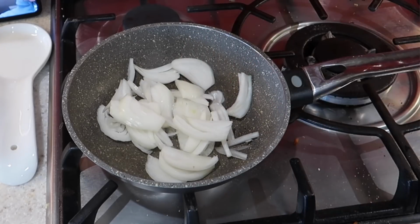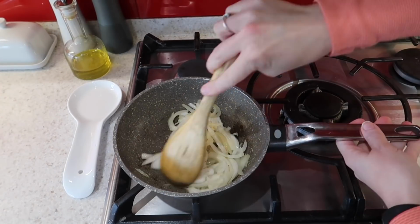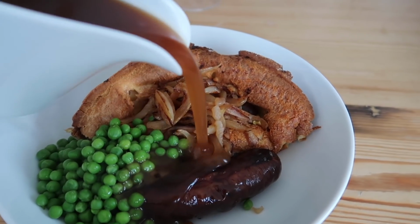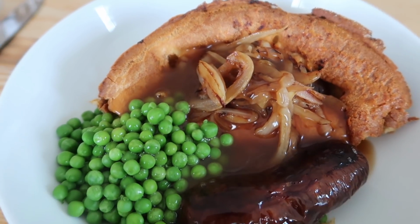So I'm going to make an onion gravy. I'm going to use half an onion and slice it up quite thinly and just fry the onion off. It makes a really, really yummy gravy that goes on top of all of this meal.